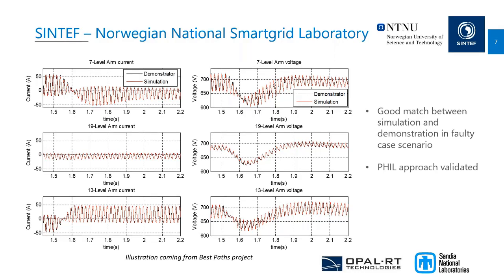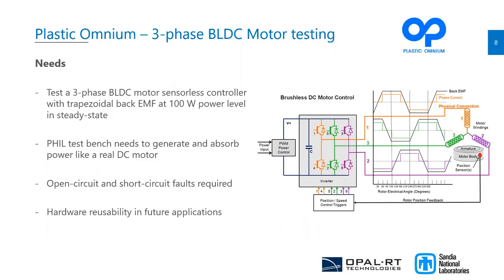A completely different setup for motor testing is discussed with the Plastic Omnium use case, an international company based in Levallois in France, mostly focused on the automotive industry. So the goal of this setup is to test a three-phase brushless DC motor sensorless controller with trapezoidal back EMF at 100 watts power level in steady state.